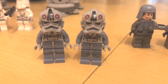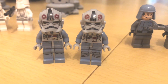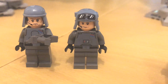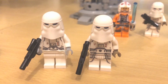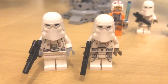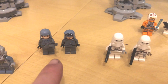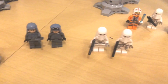Side by side comparison of the 2014 and 2020 version of the AT-AT driver. Let me know which one you prefer. There is a side-by-side comparison of General Veers. And there is the side-by-side comparison of the Snowtrooper. Let me know in the comment section down below which ones you prefer. So that's the 2020, 2014, and the 2020 to 2014. I would love to know.